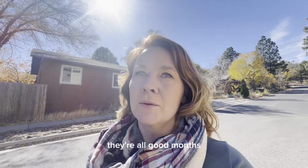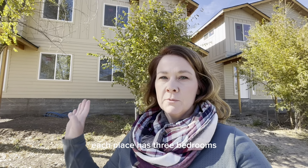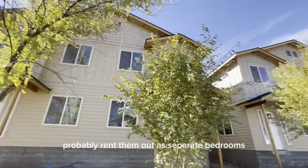This first neighborhood that we're in is called Sunnyside. It is right in the heart of downtown Flagstaff, and this is a duplex right here. It's right off a main road. So, as you can see, I'm walking past two separate buildings selling together for $1.25 million. Each place has 3 bedrooms, 2.5 baths, and you can rent them out, obviously. You could even probably rent them out as separate bedrooms.